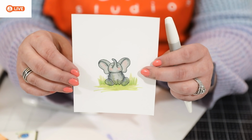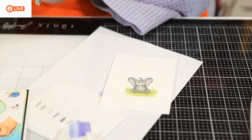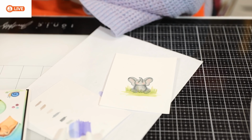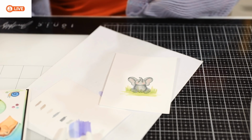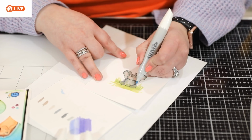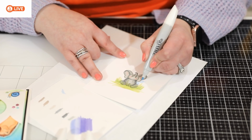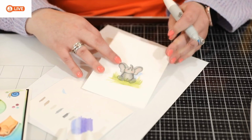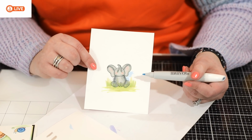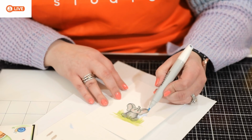He's very cute, actually. Now, something else you can do for your elephant who flies through the air, yes, I know, Greg, I can see you rolling your eyes even though I'm not looking at you, is you can take something such as a light blue and just start colouring the edge of your image. So say, for instance, you wanted to colour something that was going to be in the sky, just colour a small amount around the edge of your image like this.